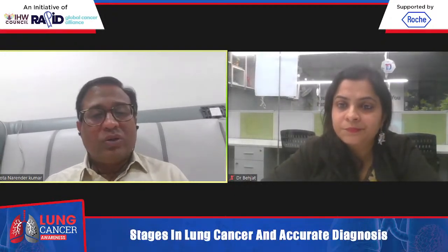If you are coming to stage 4, then survival depends on the molecular tests which we have discussed. For example, if you get an EGFR mutation and it is positive, we have seen patients surviving beyond 5 years or 7 years sometimes. But on average, what we see is somewhere around 6 or 7 months, up to a maximum of 5 to 7 years. Similarly, there are different tests like ALK mutation. These patients are also doing very well because excellent drugs are available in the market. Similarly, there is immunotherapy. If immunotherapy works for stage 4, they have a very good span of life. It can be 2, 3 years and beyond also.